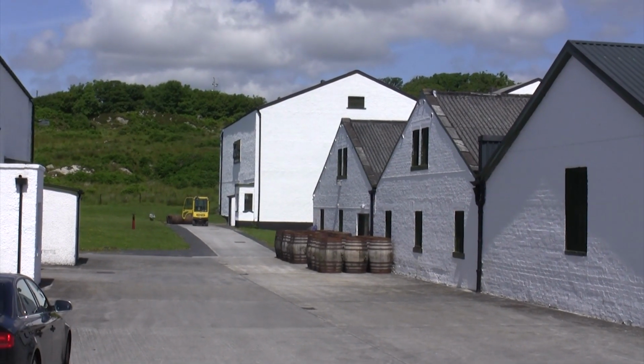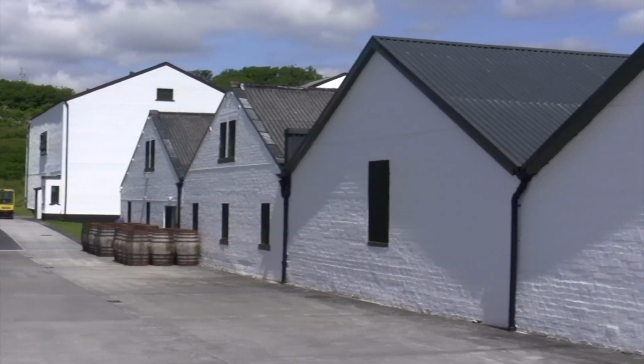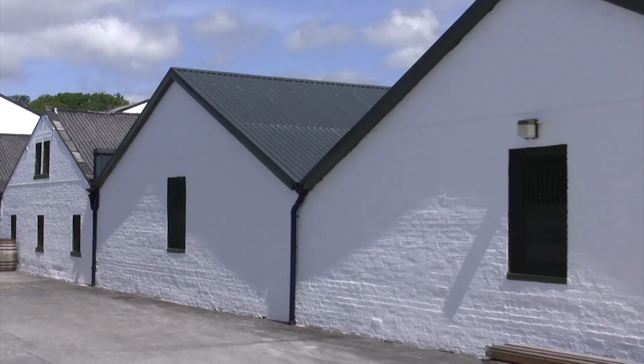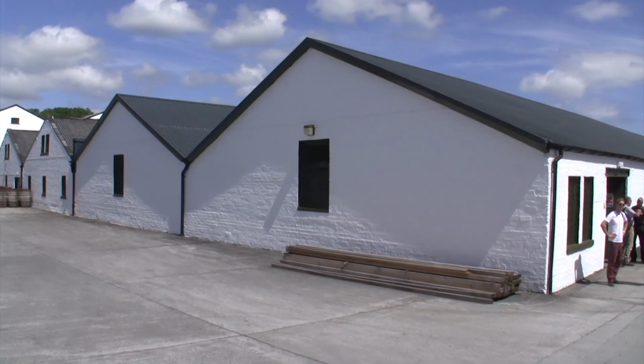The old dunnages are really flat buildings. They have heavy bricked walls and a compressed clay floor that gives a very special atmosphere for the whiskey to mature.